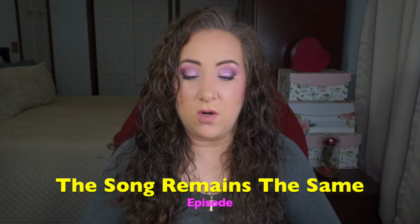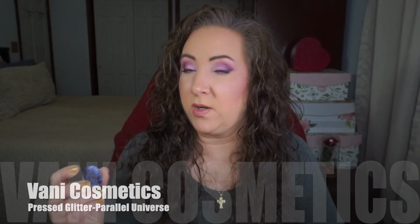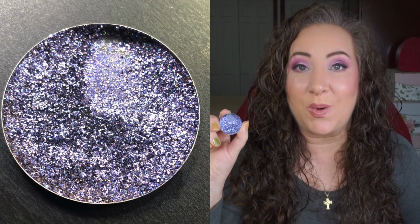The first one is The Song Remains the Same. That product was Vani Cosmetics Pressed Glitter in Parallel Universe, and my goal was just to hit side pan on that, which I have done. This is used solely on my fingernails. When I want to do an eyeshadow glittery kind of look, I use this. It is just too chunky for my eyes, so I really think it's pretty, and I would like to get some more use out of it, but it is just going to be for my fingernails.